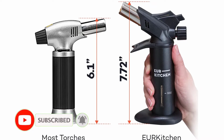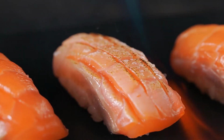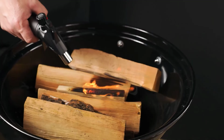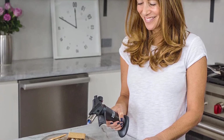This model can shoot up to 6 inches of fire, and the convenient finger guard ensures that you're safe from making contact with the super hot flame. The gas control knob makes for a super consistent and steady flame, which is ideal when you're glossing over the sugar on a crème brûlée. Even, consistent browning is key.